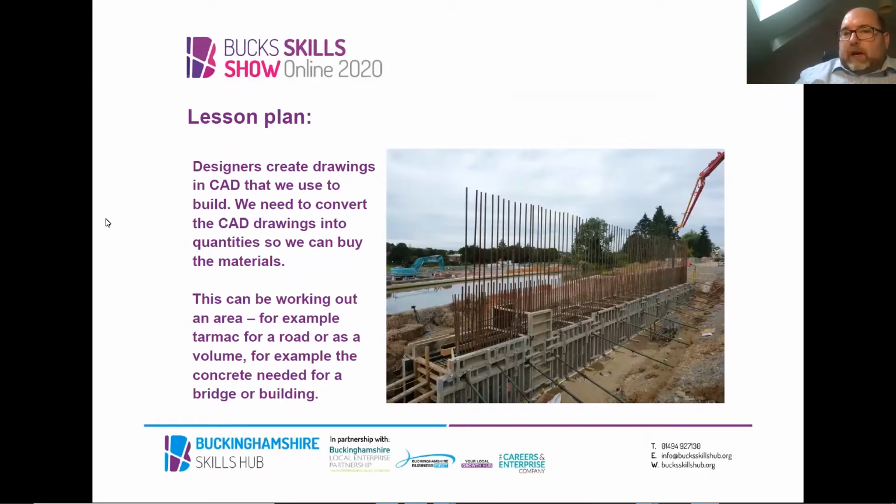Designers that design the bridges, the roads, the buildings, the houses, they create drawings using computer-aided design, so CAD. They also use computer packages that work out calculations, but sometimes they also do them by hand. As contractors, we take those CAD drawings and we convert them into the real product. So the first stage of that is converting a CAD drawing or a 3D model into quantities. So how many curbs do we need to buy? How many bricks do we need to buy?